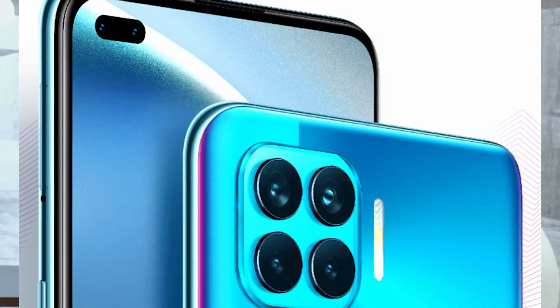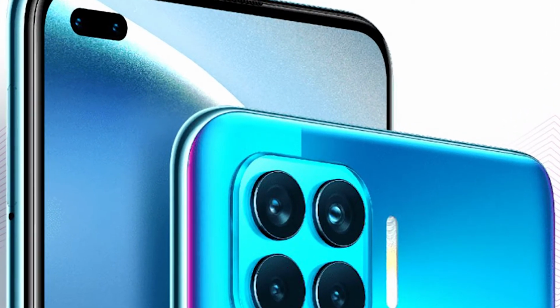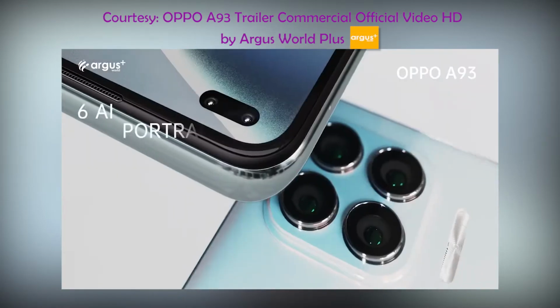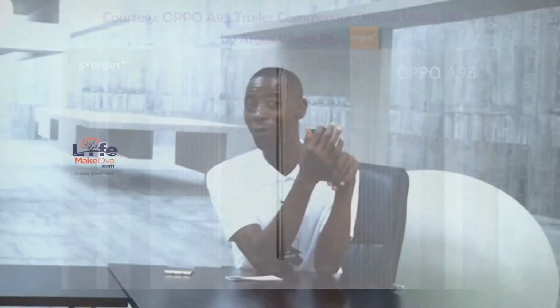Now, let's move to the camera. You can see this is a quad camera back. What that means is that you can see now, 1, 2, 3, 4. It has 4 cameras at the back. So for all you people who are the fashionistas, the makeover artists, all of my people that like to snap and snap and snap every time, the Oppo A93 is meant for you.